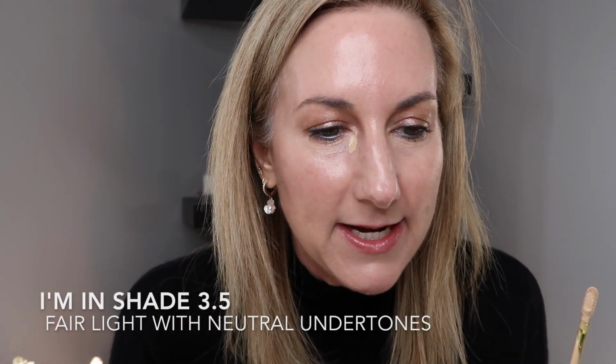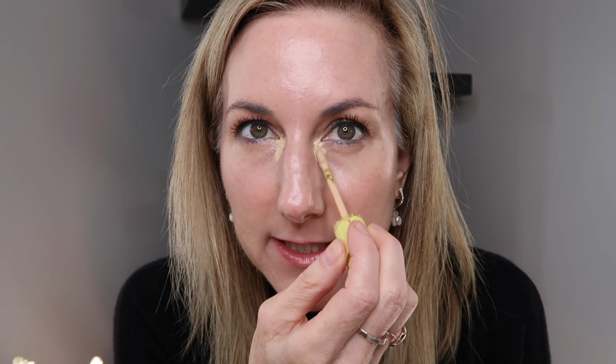I'm going to take this. I am in shade 3.5, and that is described as fair light with neutral undertones. And you guys, I don't like to use a ton of concealer, so I'm just going to take a few little dots here. It is very thick, creamy, but it's also super hydrating. So I've really been enjoying this. I'm going to take this with my ring fingers. And again, I like to take this and slowly bring it down and then out. Can you see how creamy it is, you guys? I just love it. It is not dragging on my skin. And you'll see it's going to brighten up underneath my eye. Feels super hydrating.